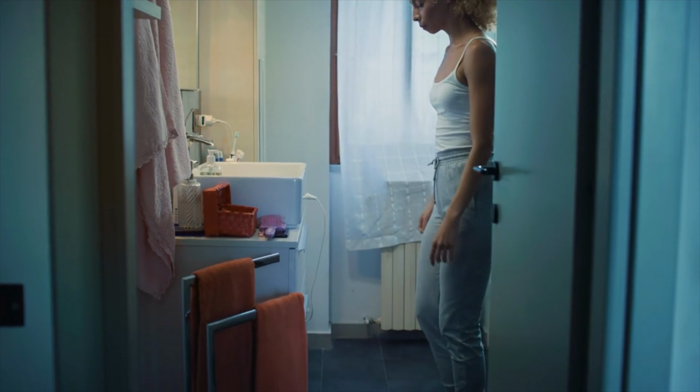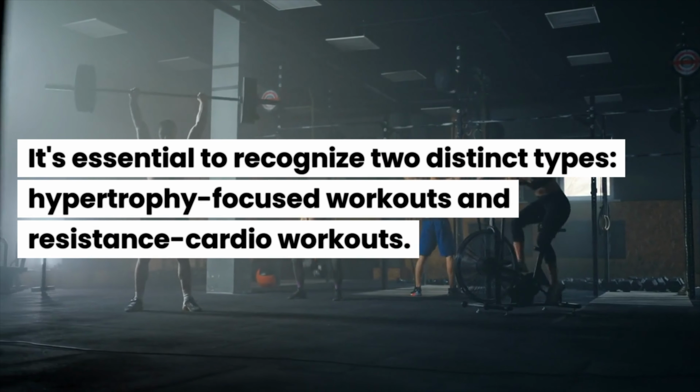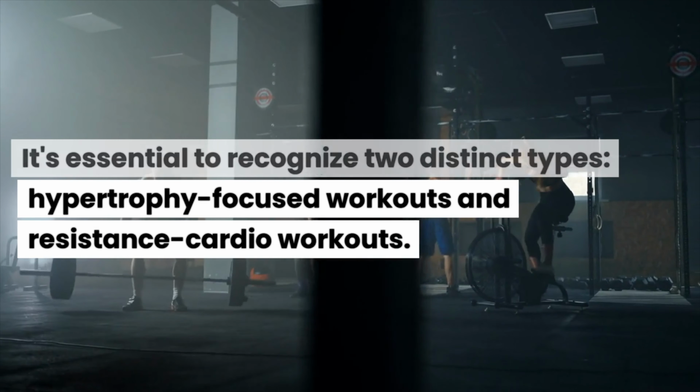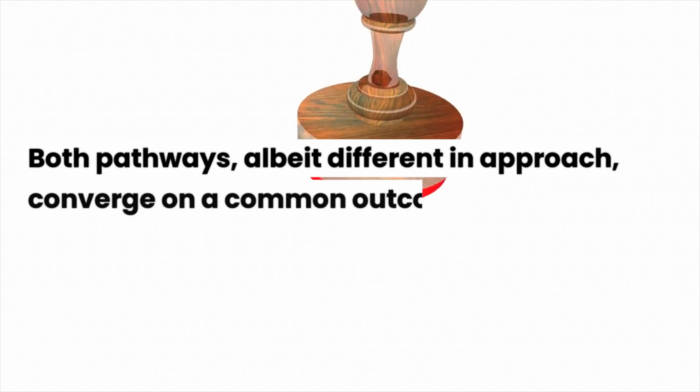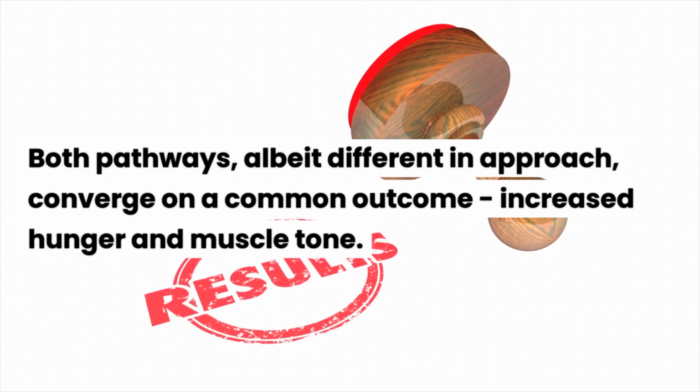When considering exercises that lead to weight gain, it's essential to recognize 2 distinct types: hypertrophy-focused workouts and resistance cardio workouts. Both pathways, albeit different in approach, converge on a common outcome: increased hunger and muscle tone. Let's start with hypertrophy-focused workouts.